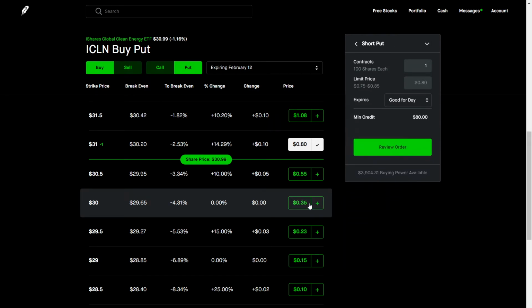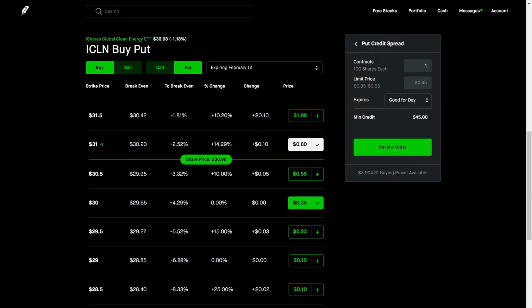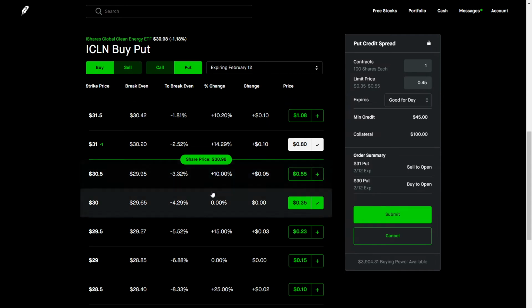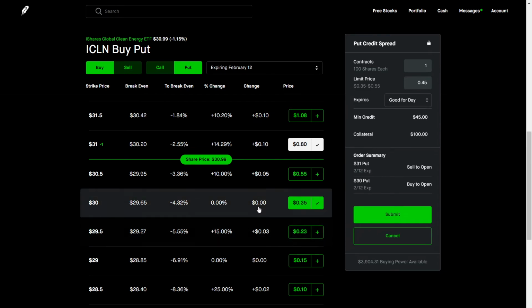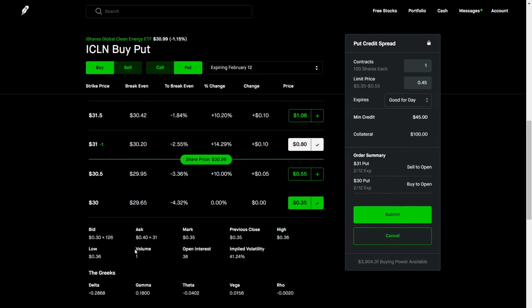So that's that. But with that, you are risking your entire collateral with a put credit spread, because if it goes below this, then you're going to lose all of this, but you are going to get that credit. So this would be like a 45 to 55 risk to reward ratio. So that's really not too bad. But as you can see here, some things to think about. The volume is not really high.